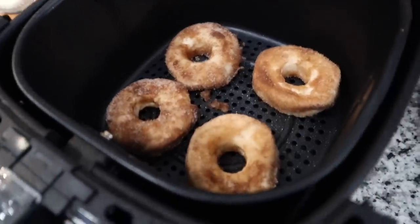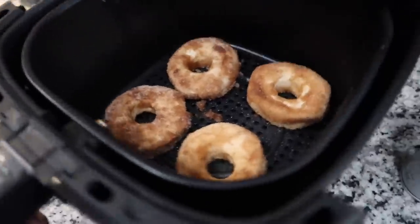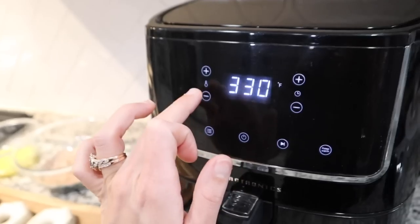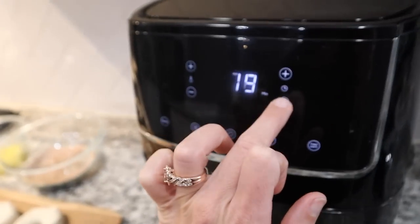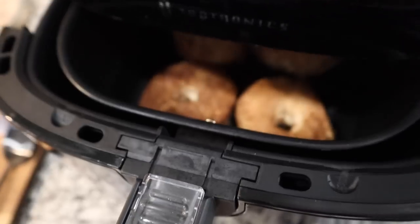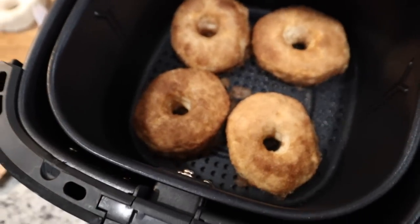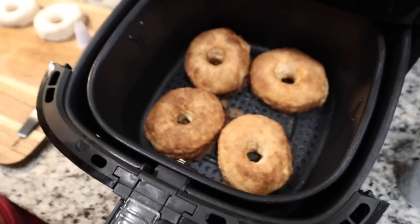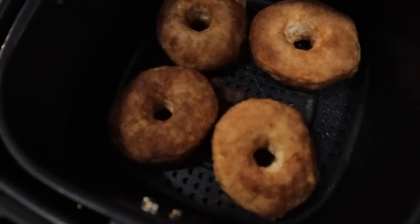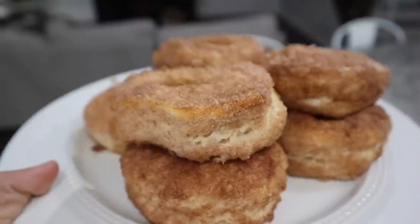All right, so I'm gonna do my first batch of donuts. If we can get it in there, what the heck is going on? There we go. 330, oops, not that long, for 7 minutes. All right, guys. Ooh, Nolan, look how good those look. You ready to eat them? Those look so good.